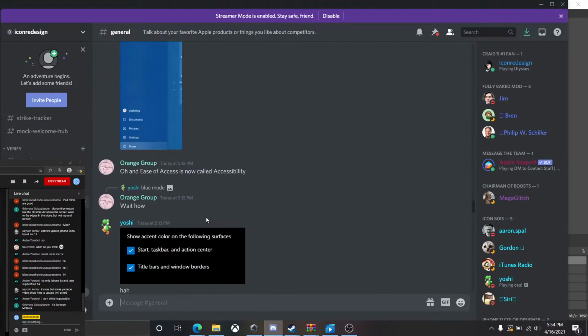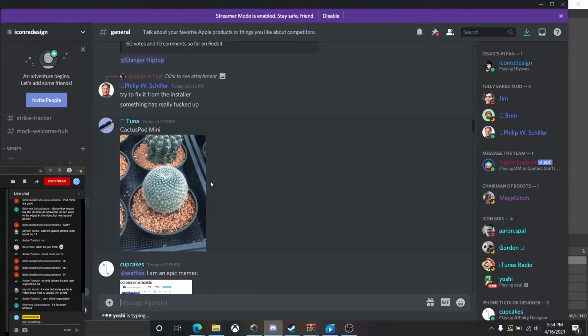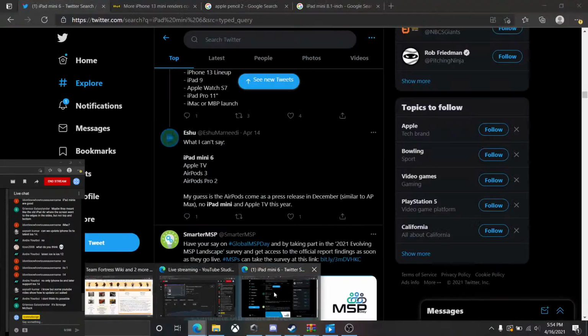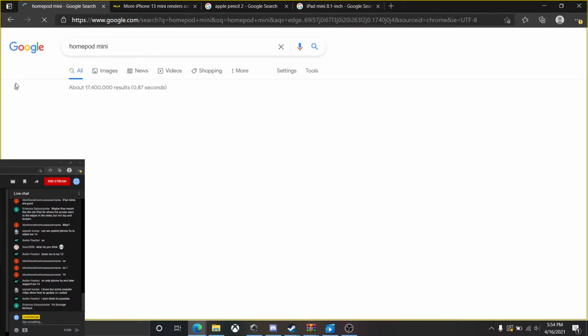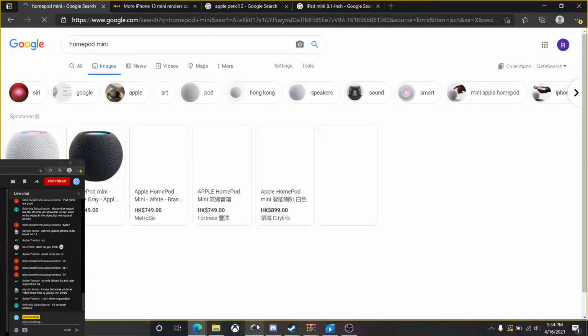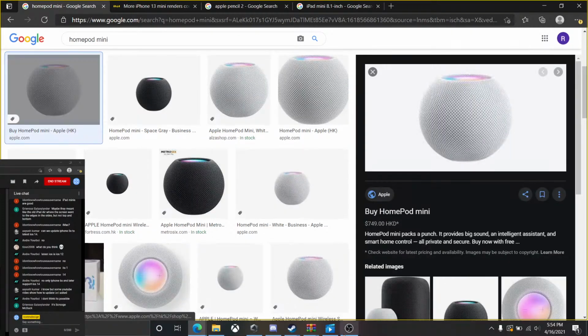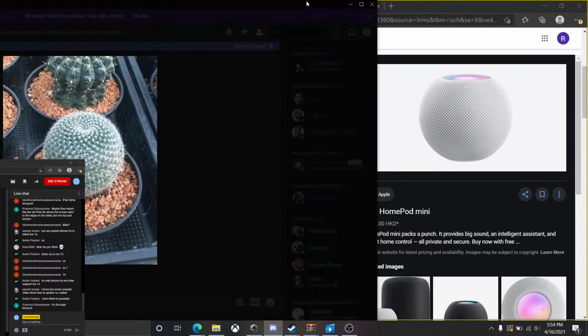It's just an endless stream of people talking about tech, and I think you people like it. In fact, let's take a look at... Oh my god, is that a Cactus Pod Mini? It is! Alright, let's take a look at the HomePod Mini. And tell me that this does not look like a cactus. It's uncanny. Look at this, and now look at this. It's perfect. Beautiful. I love that.